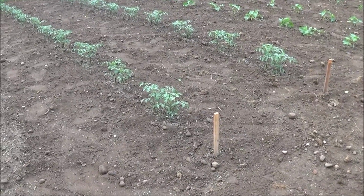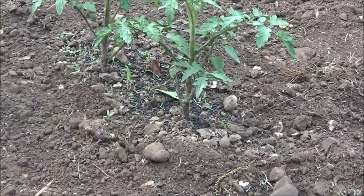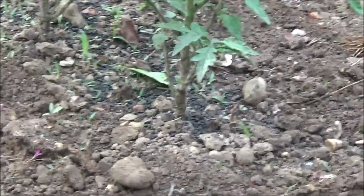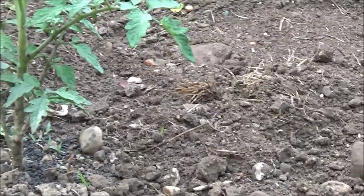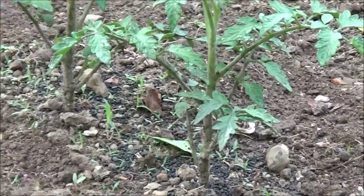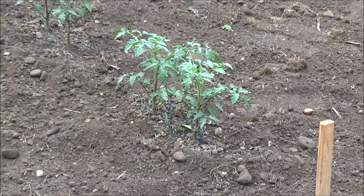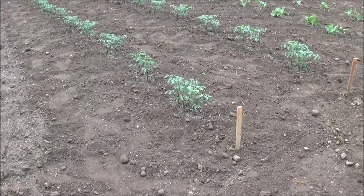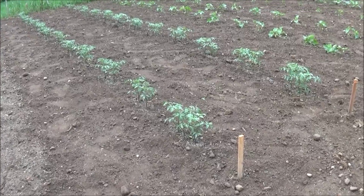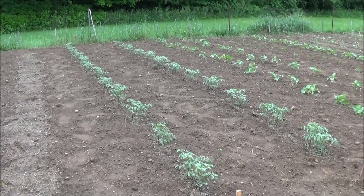I don't know if you can see this, but we'll get right down. There is some dark granules at the bottom of that. That's my fertilizer that I put on there. And my fertilizer is all natural. I don't use any type of Miracle-Gro. So let's go check out what I use.